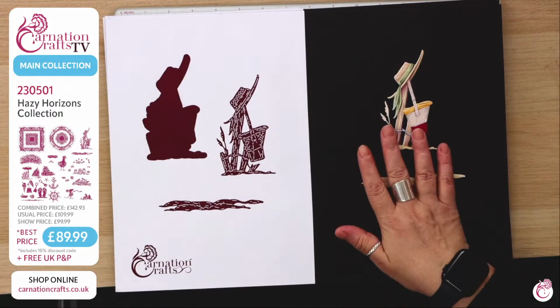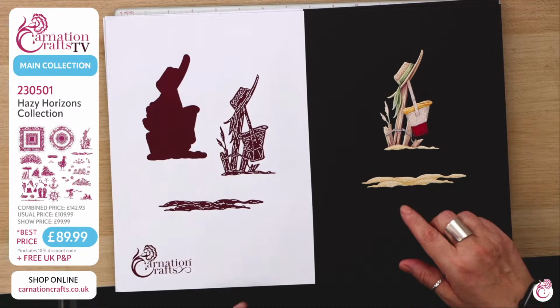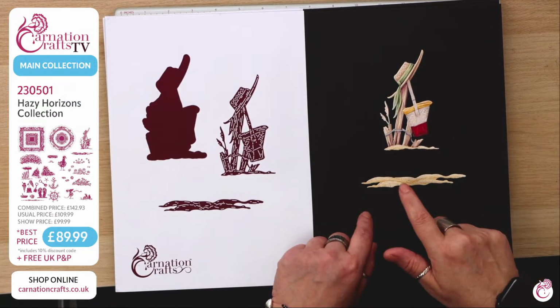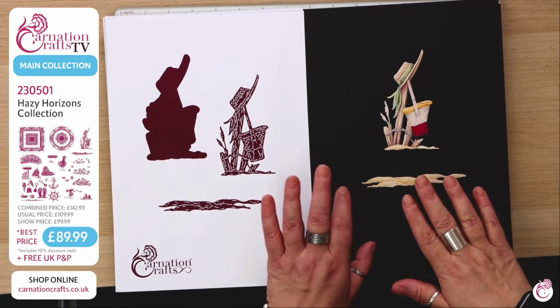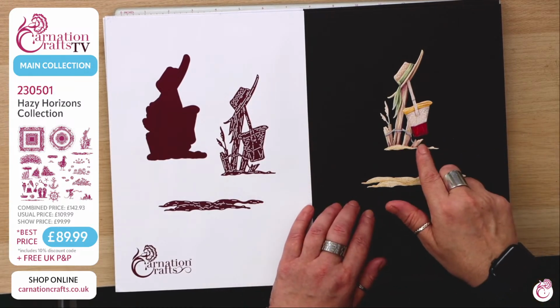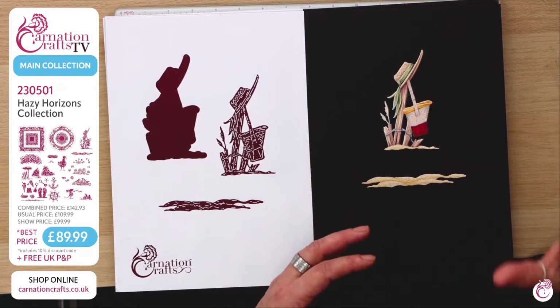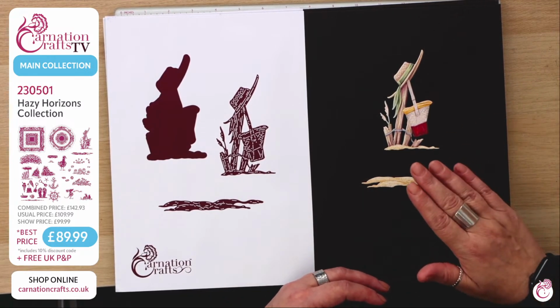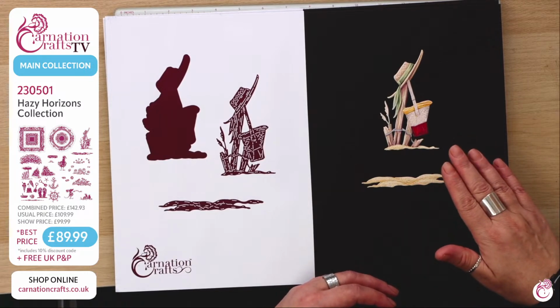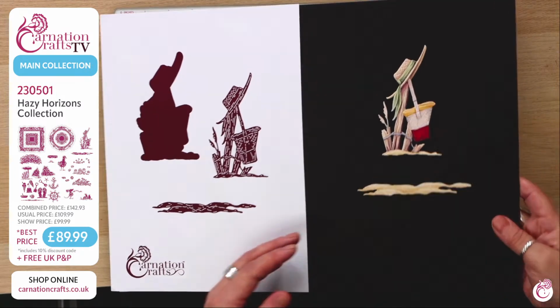So we move on to this one, which is more traditional, not actually necessarily coastal. So you've got more sand here. This is a really useful piece. You can layer this and layer it. It's so easy to use. And again, you've got the piece here. You've got the hat sitting on there and that beach bag. Really easy to work with. Lots of ways to cut into this. Lots of different things that you can do with it. It's going to be a really useful piece in your crafting.